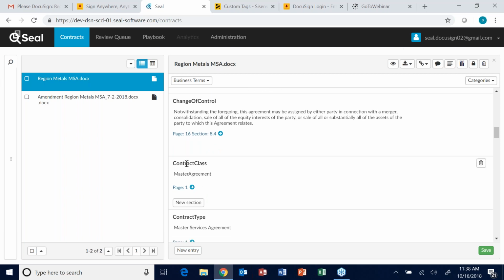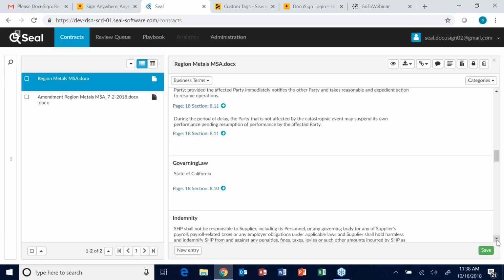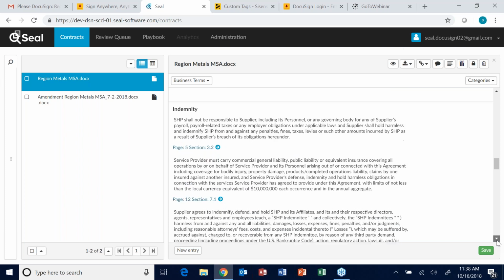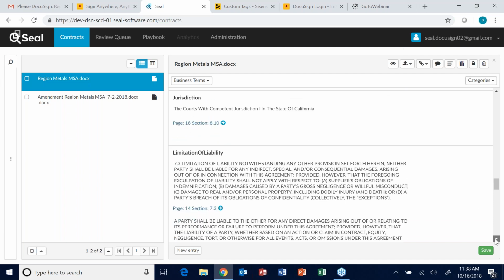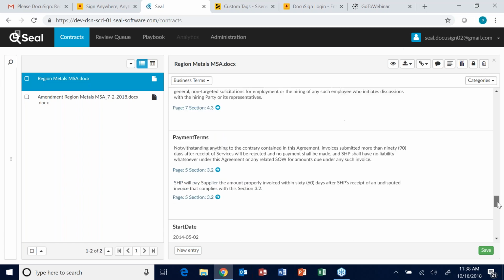Again, if you remember what I'd mentioned to you previously, we also categorized the agreement. So again, in this case, this is a master agreement. If I scroll down even further, I could see some additional terms that we've extracted: indemnity, governing law, and you could see multiple extractions in some of these cases. So here we can scroll down even further and see some additional information: limitation of liability, non-solicitation, etc.